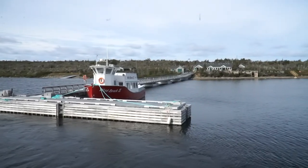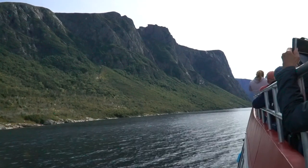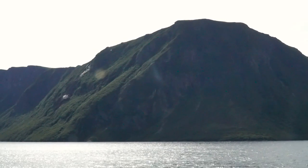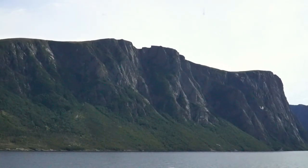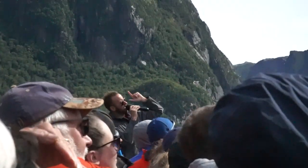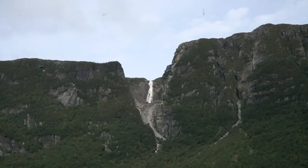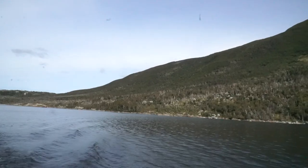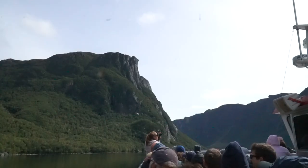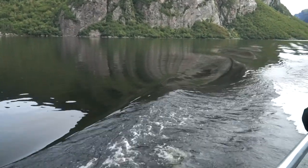This is great. For the next 2 hours, our tour guide took us around Western Brook Pond, a pristine freshwater lake that is surrounded by steep rock walls, 600 meters or 2,000 feet high. So that mountain right there, guys, is actually 150 meters taller than the CN Tower in Toronto. A fjord-like landscape was formed, making it the iconic scene of Gros Morne National Park.